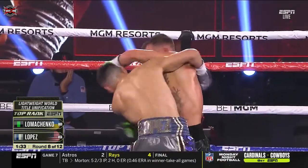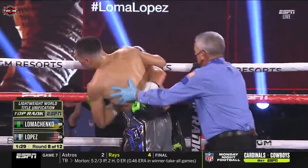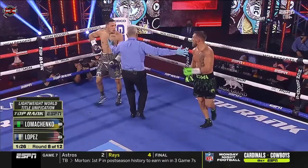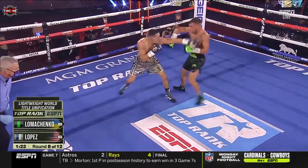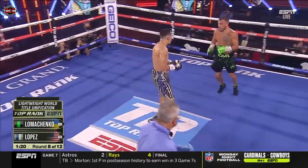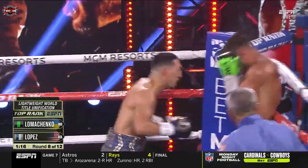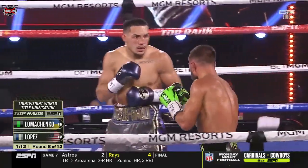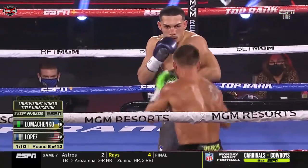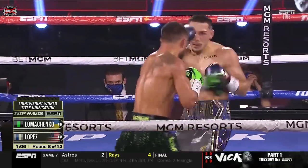Lomachenko's best offensive surge of the night. It comes at the halfway point of round 8. Let go. Let go. Things have changed, and now he's stepping to Teofimo. He's got to close the distance. Teofimo willing to trade. He throws a right hand of his own. Lopez has to continue to fight him off. The fight has begun. Lomachenko looking to dig out of the hole. Lopez trying to throw fire back with fire.